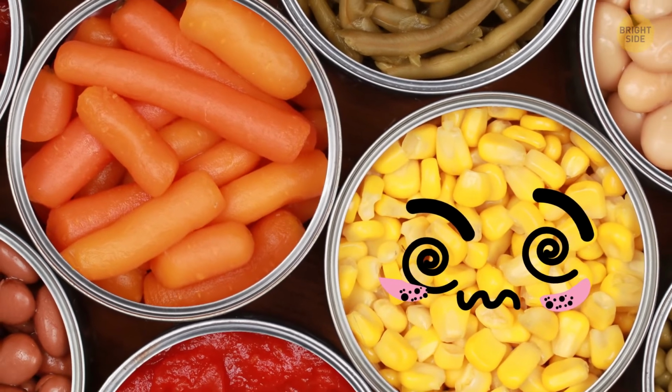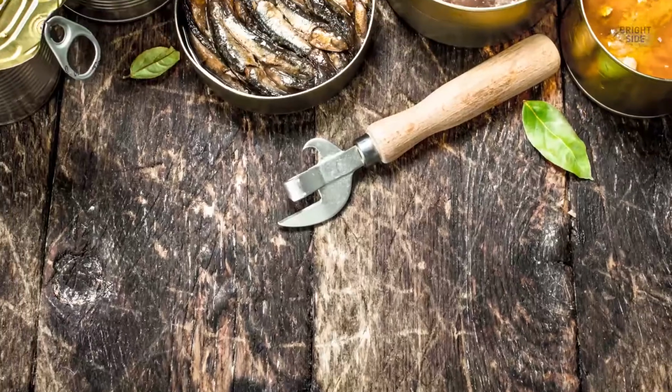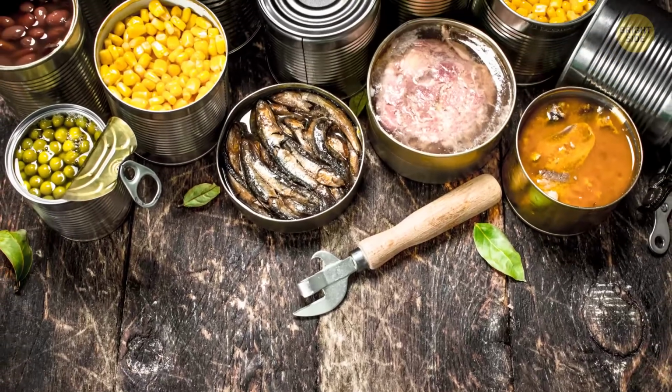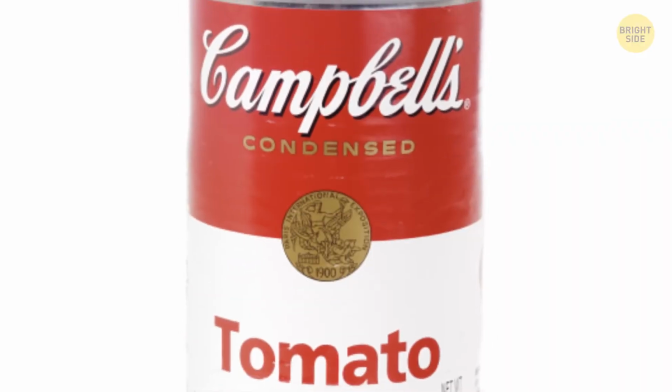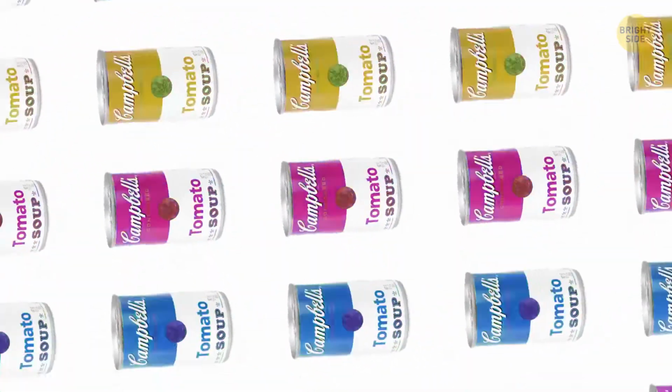Okay. 19. Canned food restaurant. Eating canned food may not sound like a delicious treat for you, but there's a whole chain of restaurants all over the country where they serve only canned food. They're pretty popular, since clients can choose from 300 varieties of food from all across the world.